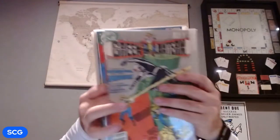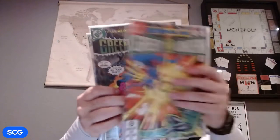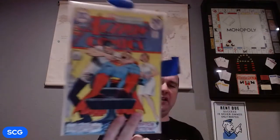Green Lantern 156 and 179. 180 and 159. Justice League of America Index number 4. Got some floating heads there. Justice League of America 155. Flash 254. This is a fun cover. It's one I've seen before, but this is Action Comics 434. Superman at the dentist. Try extracting those teeth, Doc. You are in for a tough time, aren't you?